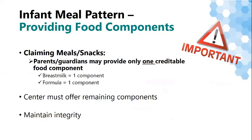So with the infant meal pattern, providing food components, this is really important. So for any meal or snack, a parent or guardian can provide only one food component. So if mom is supplying breast milk, that is a component, and she's only allowed to provide one component for the center to be able to claim that meal.